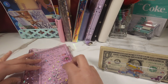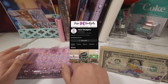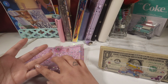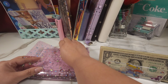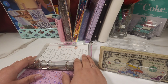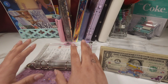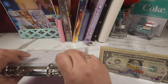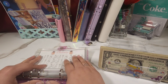So I actually got this idea from Jessie here on Jessie Budgets. She has a binder, it's her holiday binder, and she has nothing but Easter, Valentine's, and all that, and that's the way she does it. But in my case, instead of holidays, it's just gonna be random challenges, and then once I complete those challenges, that money is gonna get transferred into my sinking funds. And this way it just makes it more fun for me, because saving, if you don't make it fun, it's really hard to actually save. So yeah, we're gonna be doing that today.